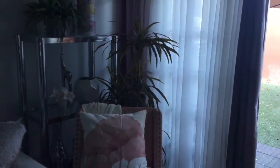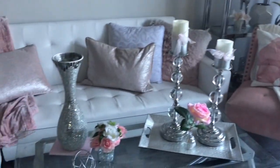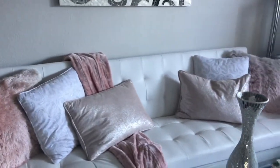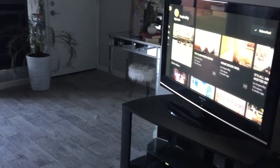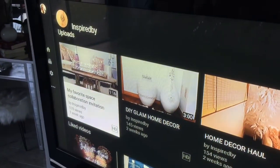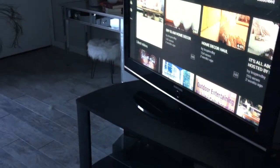And so here is my shelving unit, the chair that I just recently painted, my couch I just recently picked up from Wayfair, and of course I have all my friends around me. My puppies are all over the place, and this is where I like to sit and just chill out and watch my YouTube videos. Watch all my friends. I have my friend Carol at Inspiredby. She's up there right now watching her videos, and this is just one of my favorite spaces.